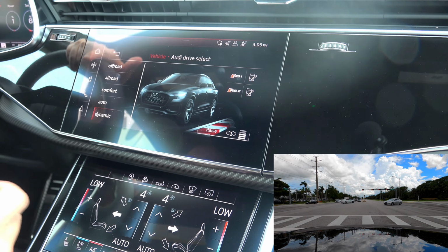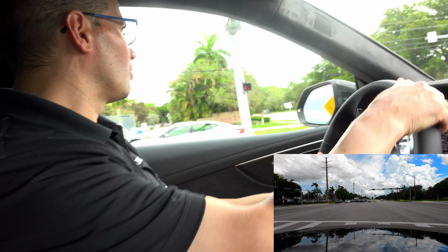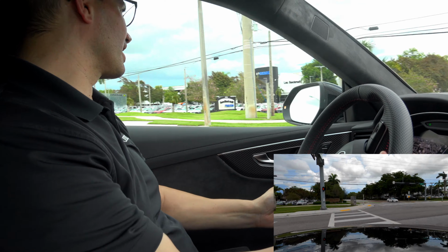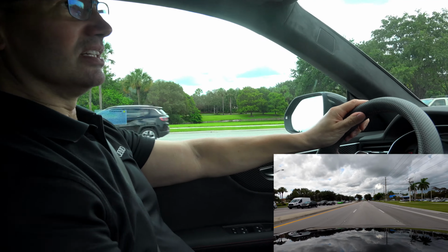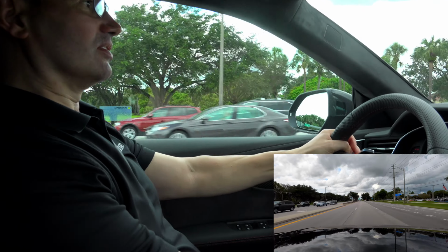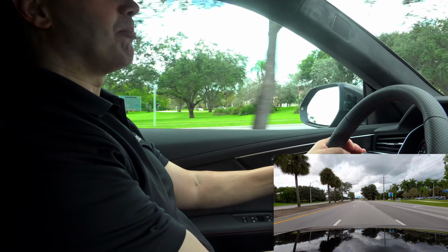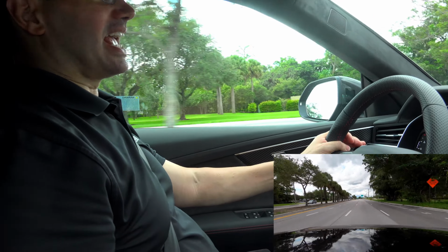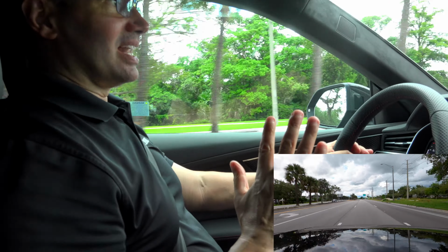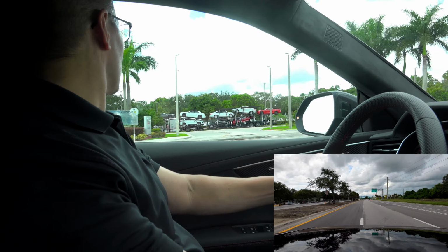We'll put it in dynamic. We'll do that. All right, here's our turn. Here we go. Now watch how nice this turns out. I'm not going to get too crazy, but just boom. You can go a second round. Look at that turning radius. You can just boom, dig right in. And it digs right in. Doesn't blast you back, but it lets you know it's taking off. That's what I like about it. It's super powerful, but it's civilized, and that's very, very cool.